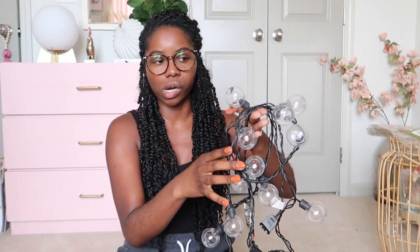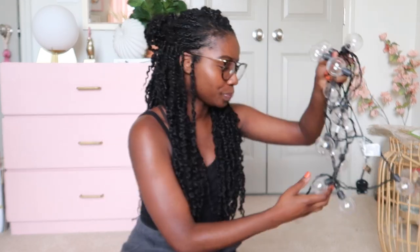I really like these. They're simple for the style that we're going for. Really gonna add that ambience to the patio. These are from Five Below. Two strings of these lights will be enough to wrap around our balcony.